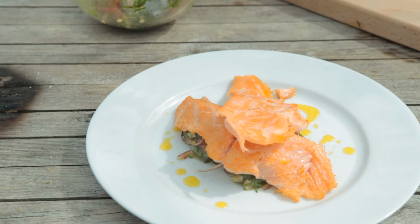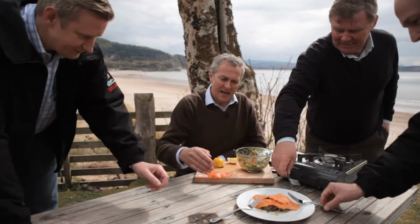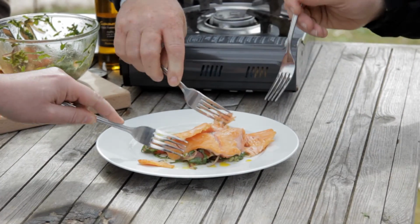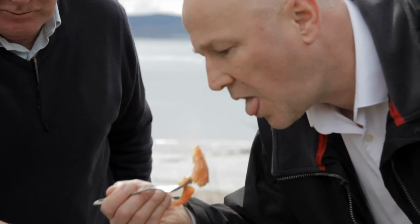Now all I need is somebody to come and enjoy it, and I think the guys that have been looking after me today deserve to come and have a taste. Guys, come in, tell me what you think. That is farmed Scottish salmon, 3 hours out the water. Not only is it one of the world's great eats, it's also incredibly important to the Scottish economy. Let's not legislate to lose it.